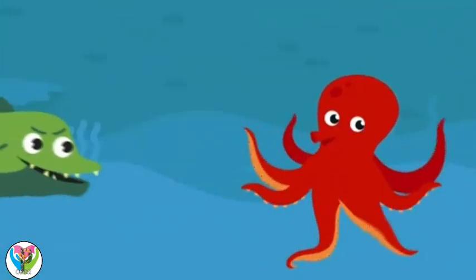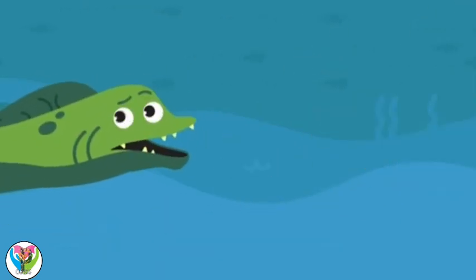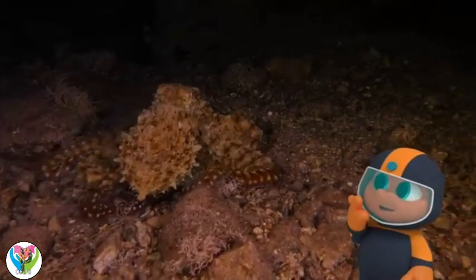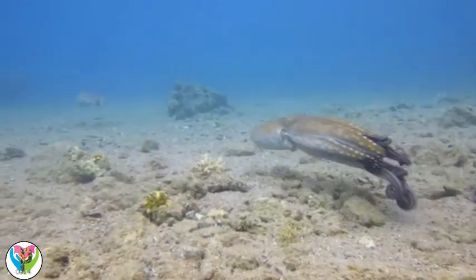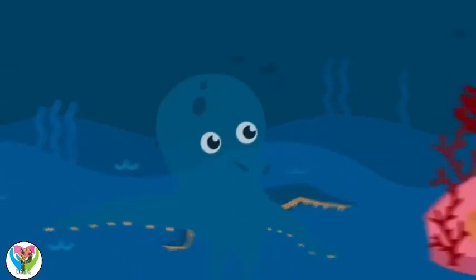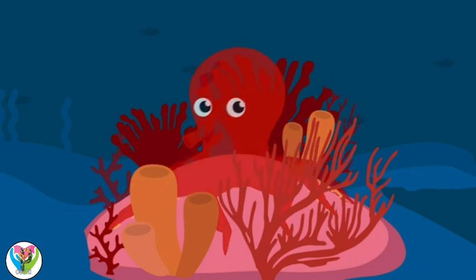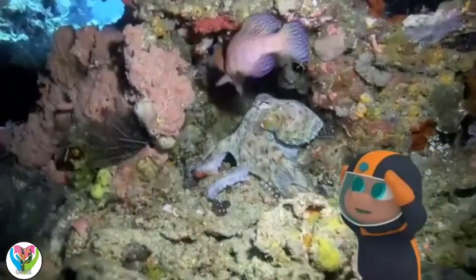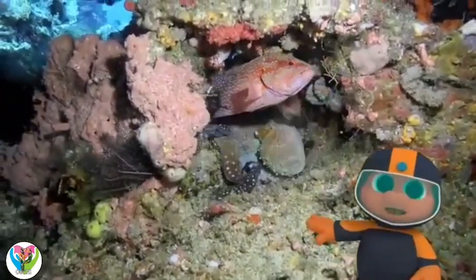When the octopus is in danger, it squirts out the ink to distract and confuse a predator. Does this allow the octopus to escape? That's right, it does. The red octopus also uses camouflage to change its color and texture. This helps it blend in with its environment. Where did it go? Oh, it's camouflaged.